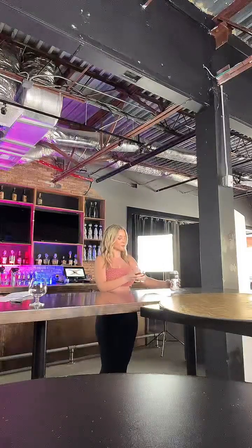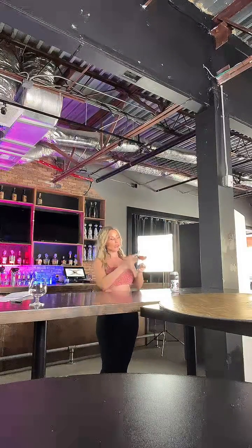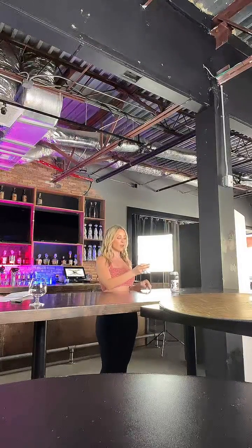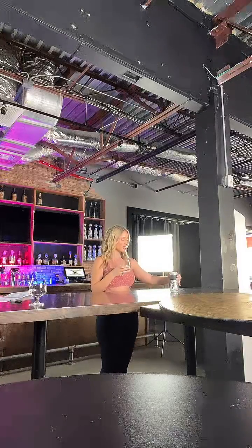All right, it's pretty, it's golden brown, more of a caramel color. Nice little frothy head there. What does this say? Test your taste.